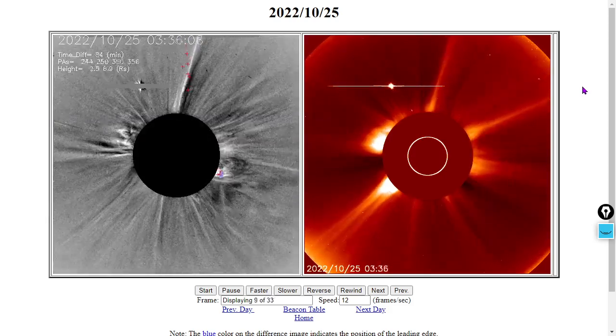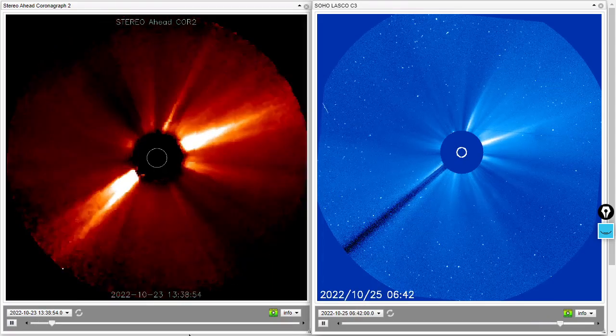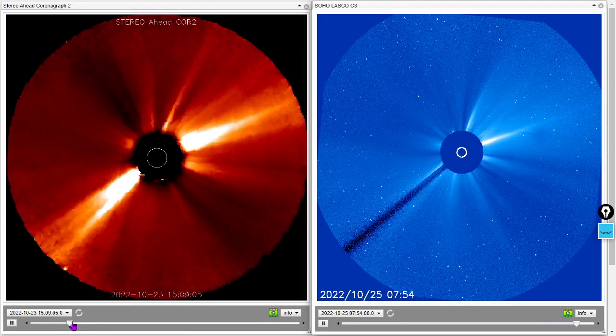Again, we are expecting a minor strike in the next about day and a half. Let's take a look at STEREO A, whatever it's got. It's located here at Lagrangian 0.5, out here, chasing the Earth, but seeing space weather ahead, hence the term STEREO A for ahead. SOHO LASCO C3 located here at Lagrange 1. And there is the imagery.